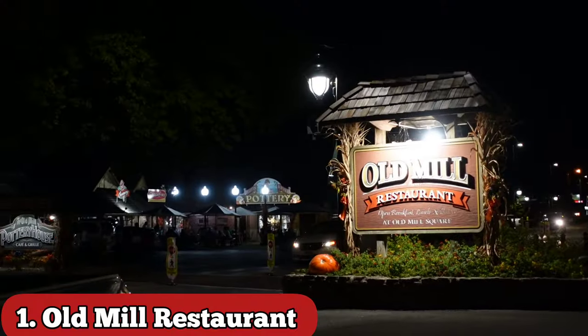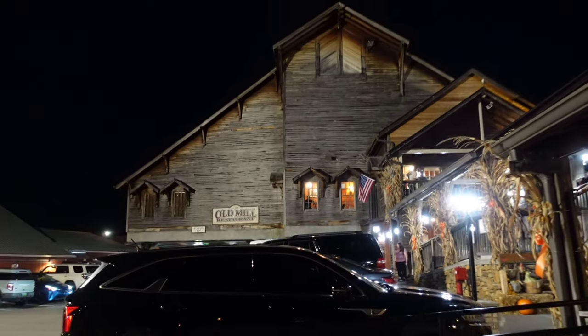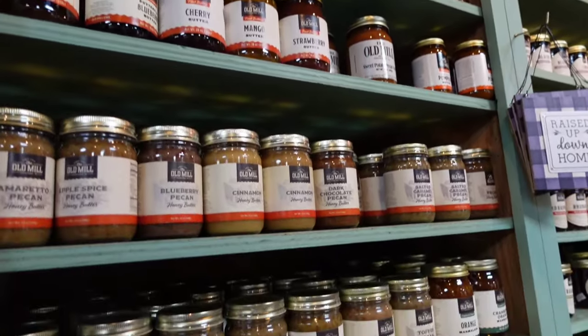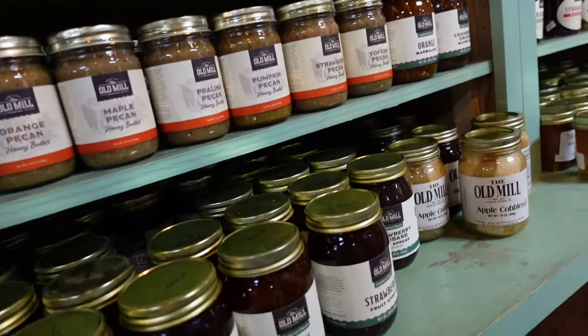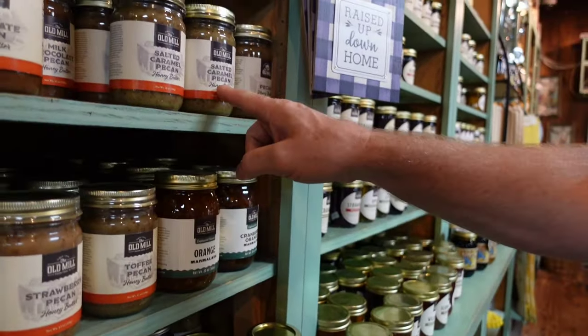First one was recommended by my husband's best friend, the Old Mill Restaurant. There is a new mill, but this is the Old Mill and it is slammed all the time. And there is a reason for that because it is delicious and affordable. So while we waited for them to call our name, we looked at their shop.